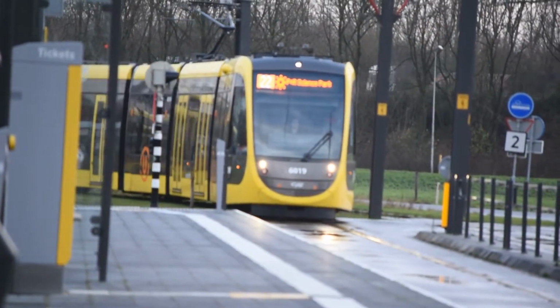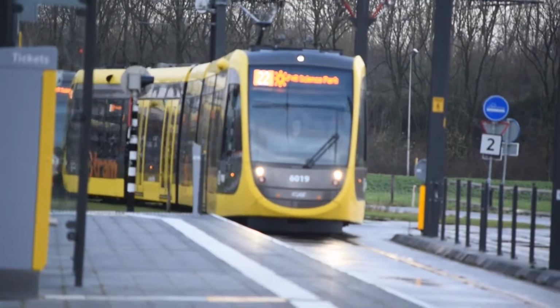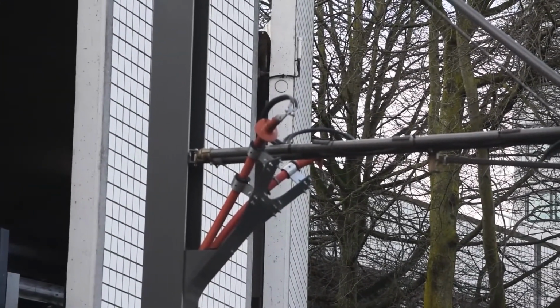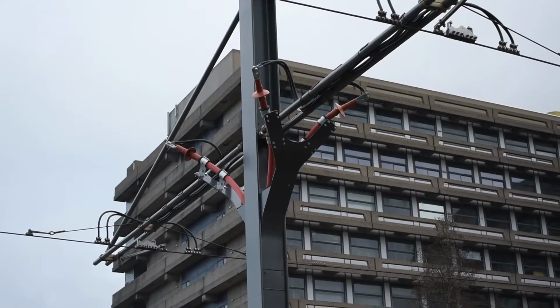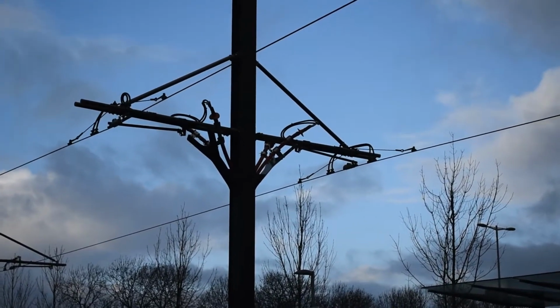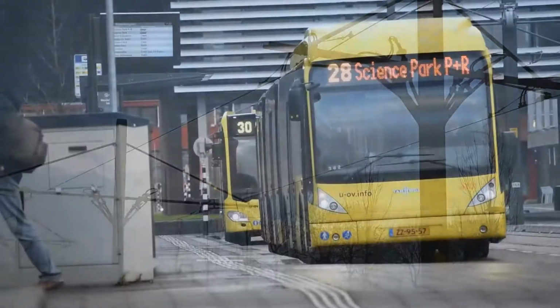To combat this, instead of having a couple of substations providing the electricity, here the electricity is provided at each second catenary to minimize the magnetic field created by the electricity. You can see this clearly at each catenary in the science park. The little red connectors are the electrical connections.